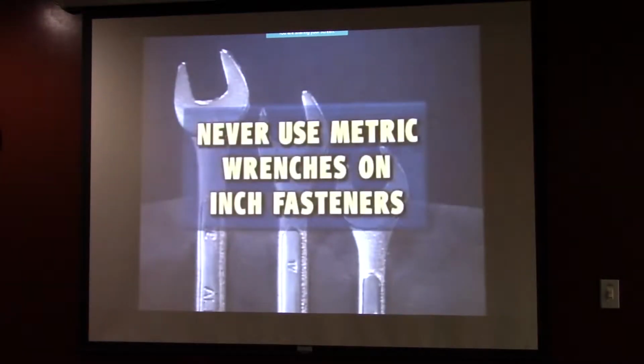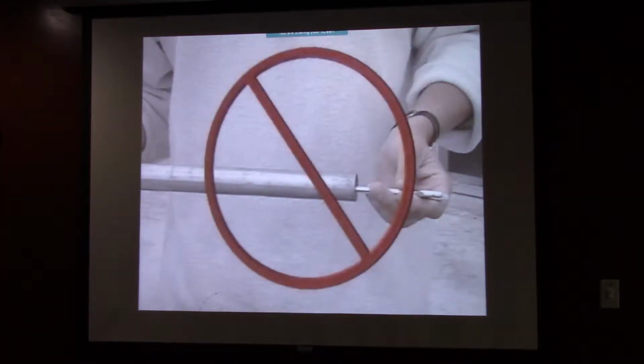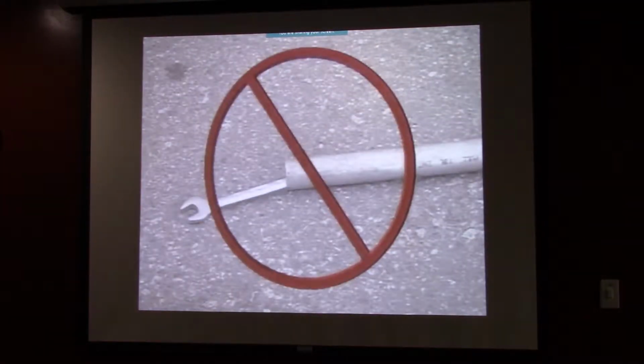Never try to use metric wrenches on inch fasteners or vice versa. Use the proper tool for the job. One of the worst safety violations is to use a cheater bar. A cheater bar is something like a pipe placed on the wrench or tool to give you more leverage. Your wrench or tool is designed only for hand pressure, and when you add a cheater bar, you're exceeding the safety design of the tool. Just say no to cheater bars.